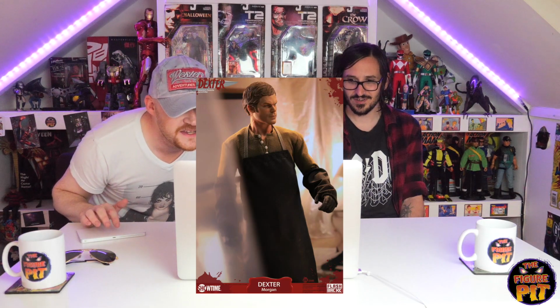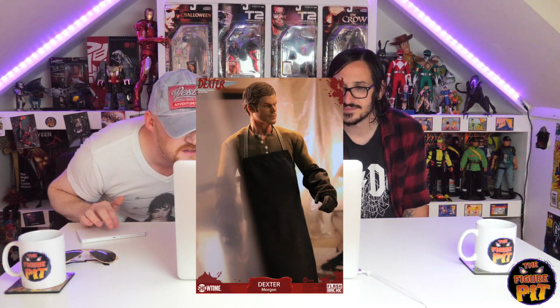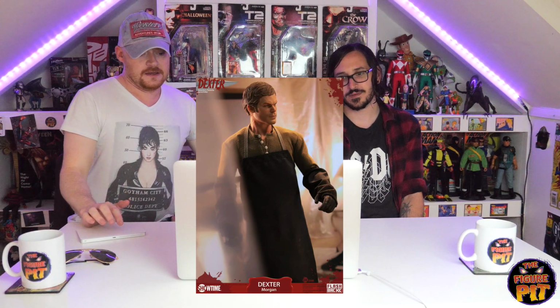Is it a meat cleaver? Meat cleaver, that's it. Yeah, buttons looking a bit big on the thingy, but that's alright. They might be kind of accurate. Yeah, they do look a bit big. Well, that's the last picture we got of him. He looks good. Looks very good. I can't really complain about it.